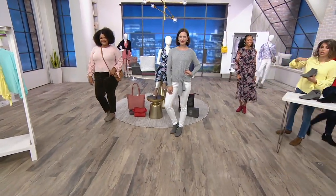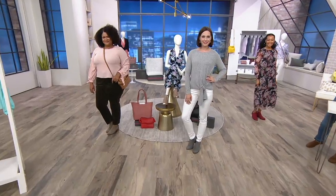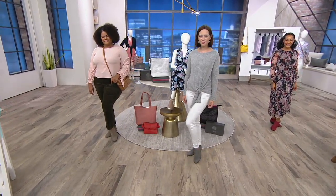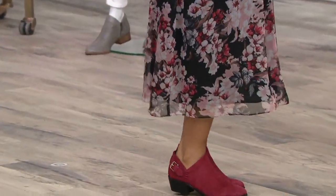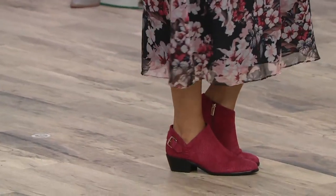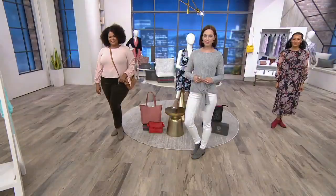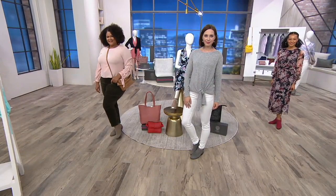All of the clothes that we're wearing, the girls and myself, we are head to toe Vince Camuto, so you can check out QVC.com for any of those. But you can see it from a dress to a pair of jeans. Amy has white jeans on, which can sometimes seem a little bit more elevated or polished. You could wear anything, whether you're wearing this to work or on the weekend.